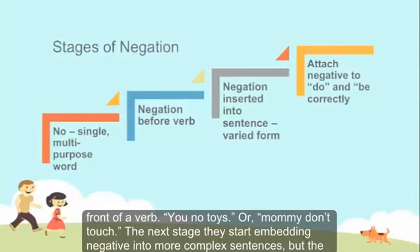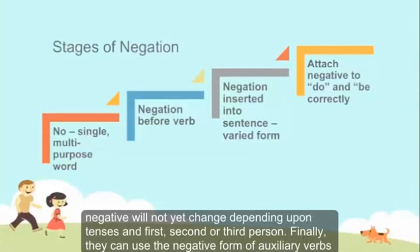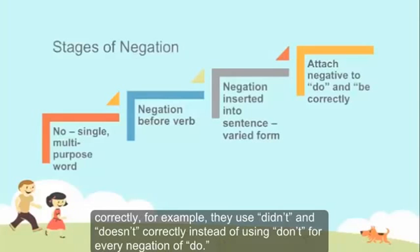The next stage they start embedding negative into more complex sentences, but the negative will not yet change depending upon tenses in first, second, or third person. Finally, they can use the negative form of auxiliary verbs correctly. For example, they use didn't and doesn't correctly instead of using don't for every negation of do.